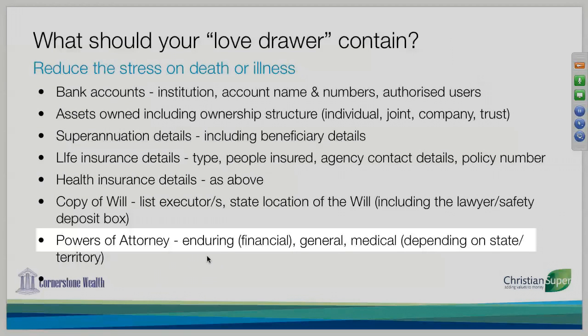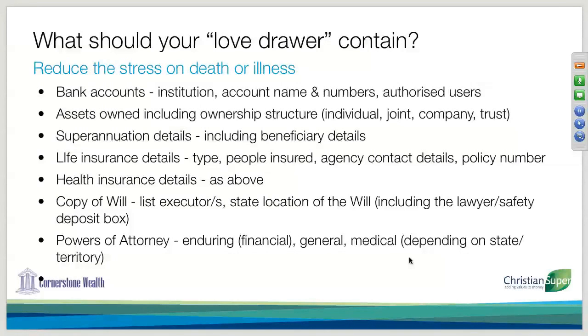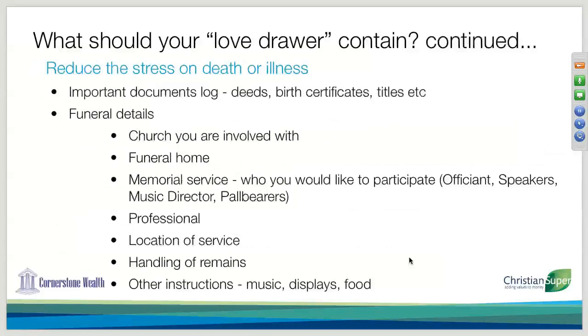Powers of attorney, all the different types: enduring, general, medical, and depending on which state you're in, you might need two or three of those documents. Ensure that you've got a copy of those in this location. All your other important documents like deeds, birth certificates, titles.